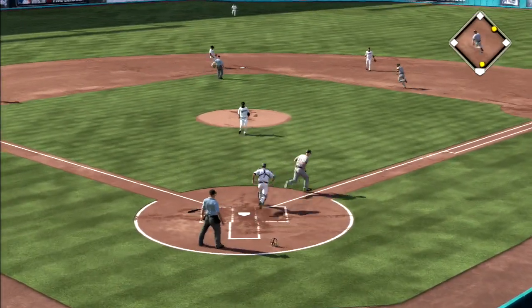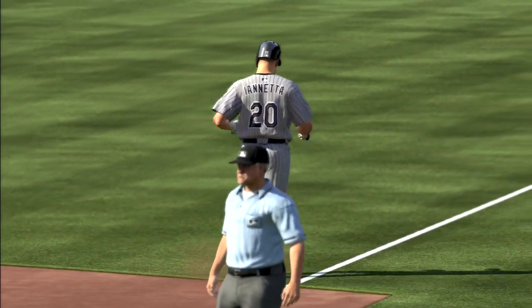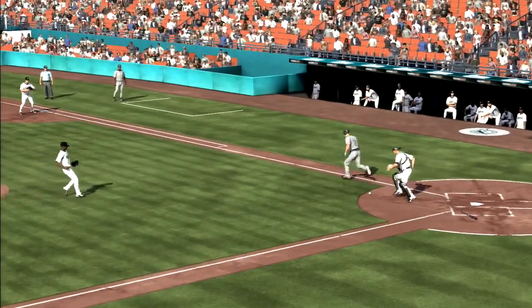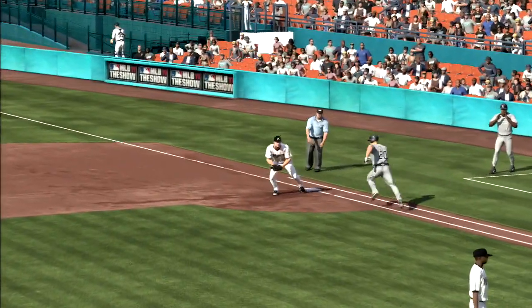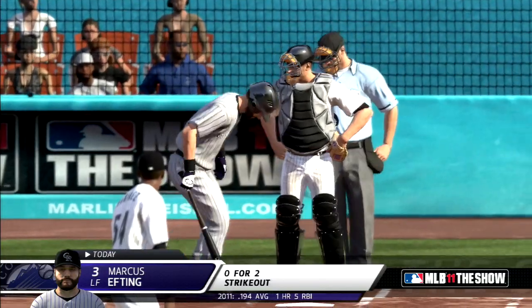Swinging a ball hit softly on the ground. Throw on to Sanchez is in time, 2 away. Oh, and this is frustrating for a hitter to get put out like that. You're just saying, come on, get foul, rats. Marcus Efting will dig in, 0 for 2 thus far.